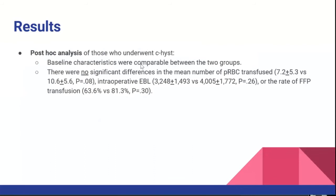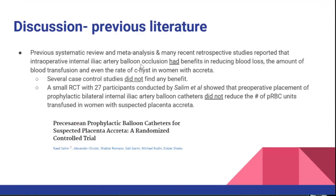Looking at the post hoc analysis of those who underwent CHIST, the baseline characteristics were comparable between the 2 groups, and there was no significant difference in the mean number of units transfused, intraoperative EBL, or the rate of FFP transfusion. So this is similar to the overall analysis.